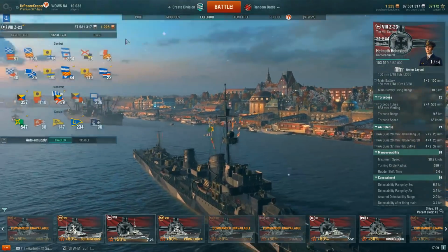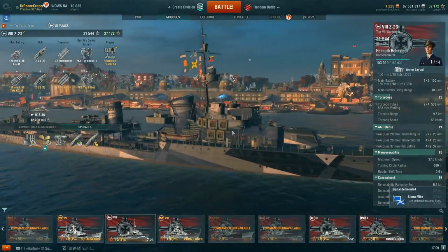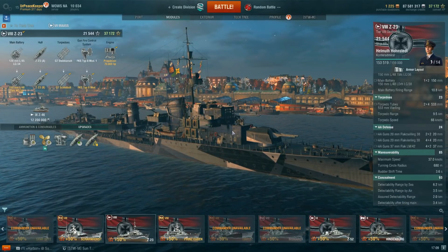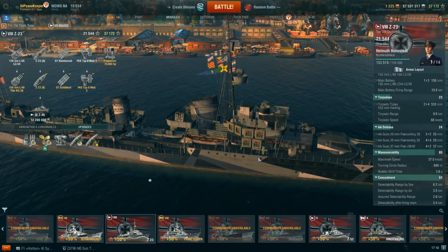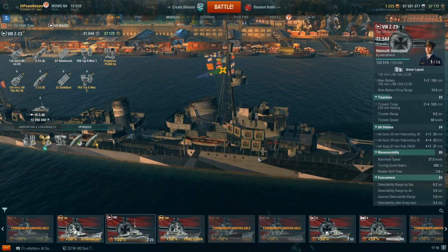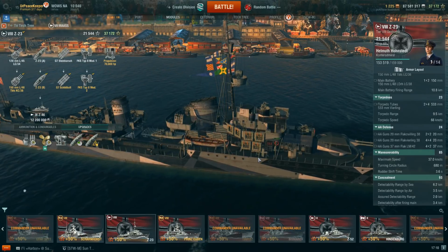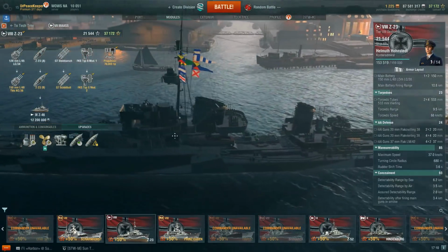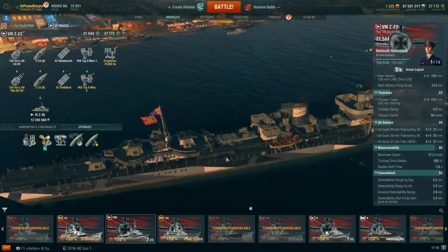Max speed, I thought I took the speed flag off. Jeez, game. 37 knots without the speed flag, 38.9 with. Of course, you get speed boost, which makes the ship capable of going over 40 knots. Very fast ship. 680 meter turning circle radius, though, and 3.6 second rudder shift time. So rudder shift is very slow, turning circle radius fairly large for a destroyer. Concealment range by sea, 6.2 kilometers. Detection range by air, 3.5 kilometers. So basically, as soon as your AA guns start opening up, that's when you get detected by aircraft.